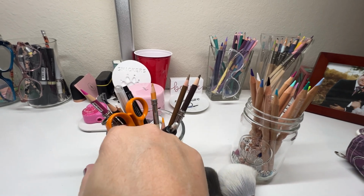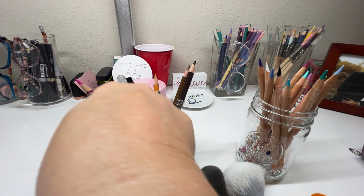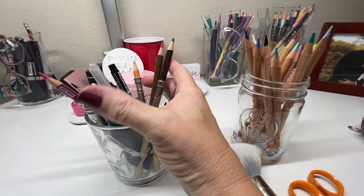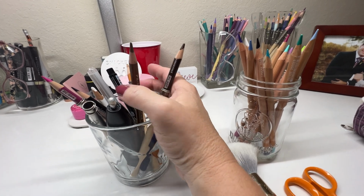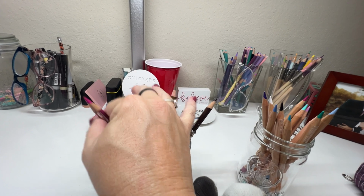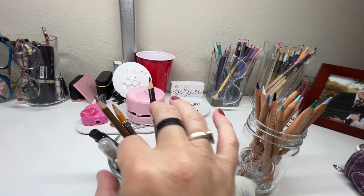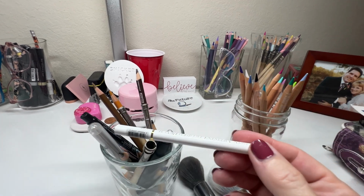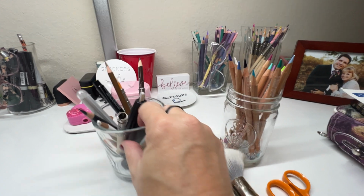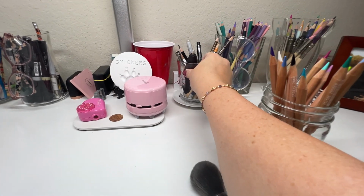I've got scissors, my white gel pen, some of my pencil holders, and it's just random, but these are the colors right now that are on my owl page that I'm working on. So actually this guy needs to go over here. Anyway, and then I also keep my white Holbein pencil. This is the soft white Holbein, which if you don't have one, you might consider it. It's wonderful.